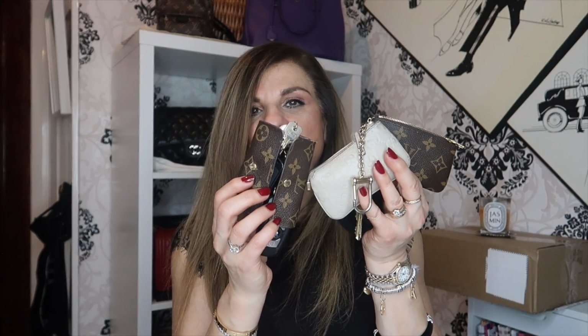So this is my Louis Vuitton key pouch in the monogram. Mine was made in France, by the way. Couldn't even tell you where the date code is. But here it is. Lovely jubbly, absolutely love it. So yeah, if I had to choose one of these, which one would I choose? I couldn't. I need all 3 of them. Simple as that. Need that to house all of those keys.